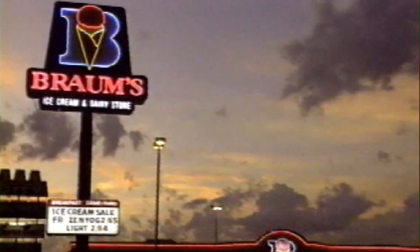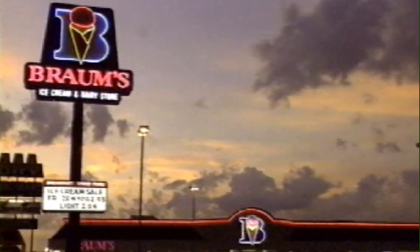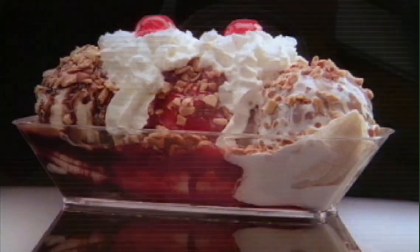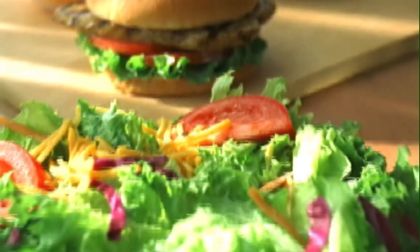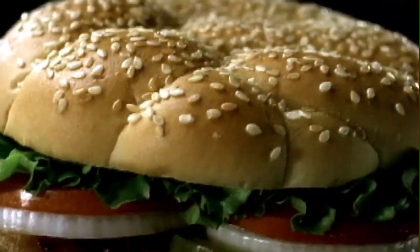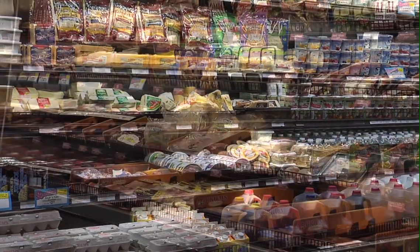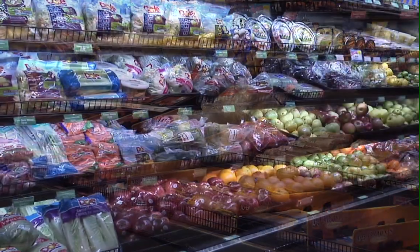Braum stores are all company-owned and operated by the Braum family. Each store has 3 departments. The fountain, where we dip ice cream cones, sundaes, banana splits, and real ice cream malts and shakes. The grill, where we make breakfast, chicken and steak sandwiches, salads, and our great 3rd-pound hamburgers. And the fresh market, where we have dairy products, bakery products, fresh choice meats, produce, and so much more.